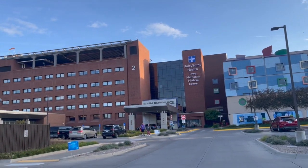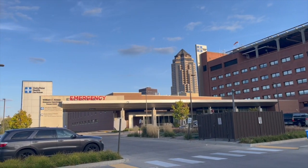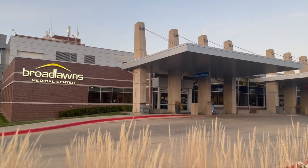Another great thing about this program that I love is just how many great sites we have to work at. We have three main hospitals that we work at, Unity Point Methodist obviously being our home base, but we also rotate frequently at the VA hospital and also the county hospital, Broadlawns Medical Center. So we get to experience all those different types of patient populations and different EMRs as well, which I think really help prepare you for the real world and knowing what type of hospital and jobs you want to work at.